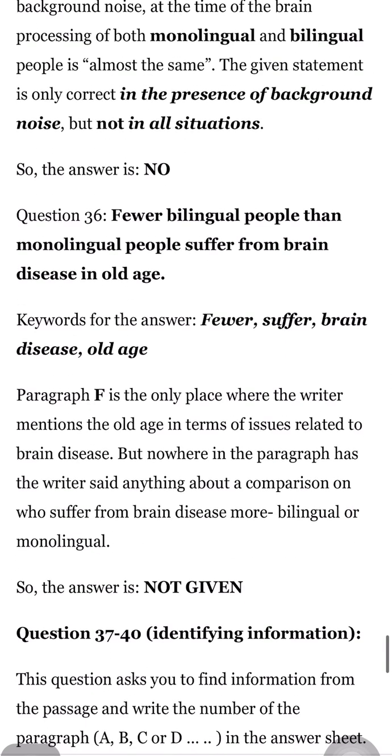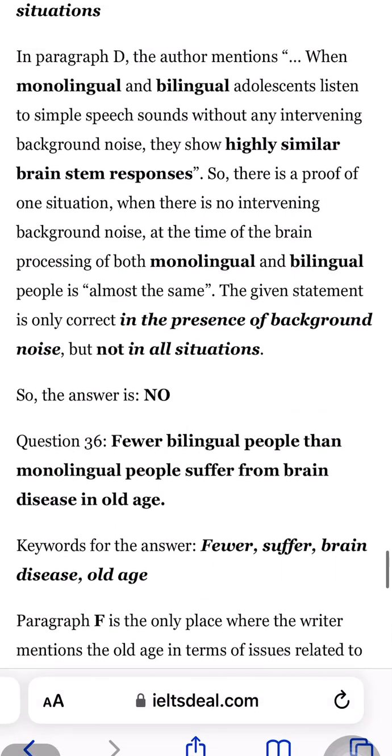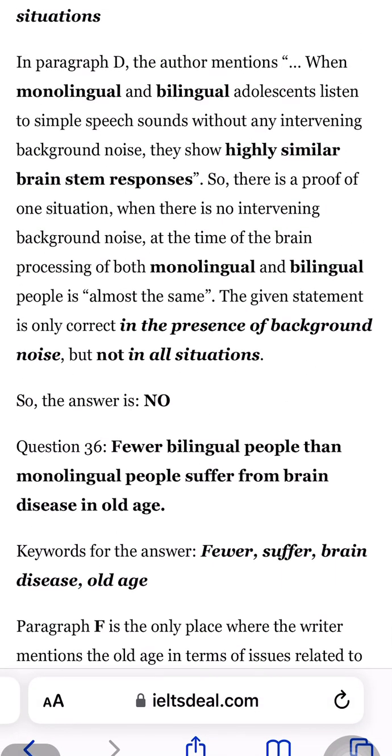So, there is proof of one situation, when there is no intervening background noise, where the brain processing of both monolingual and bilingual people is almost the same. The given statement is only correct in the presence of background noise, but not in all situations. So, the answer is no.